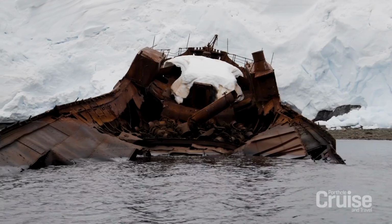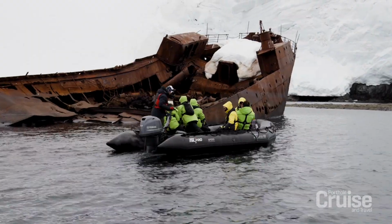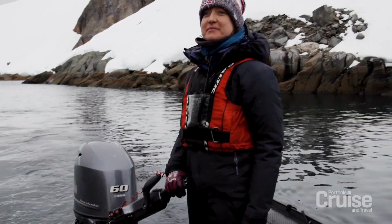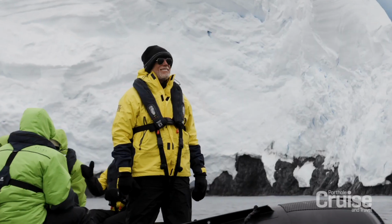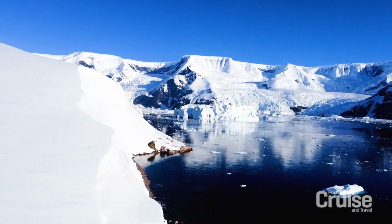This is considered an Antarctic legend, as the vessel was besieged in a pack of ice of the Weddell Sea. This piece of history remains in Antarctica for guests aboard Zodiacs to learn about and to view. Being surrounded by such intriguing history and breathtaking nature is something I will never forget.